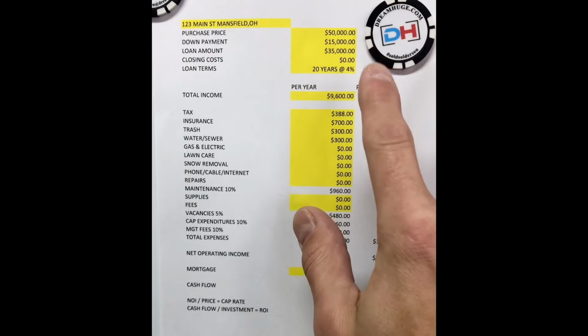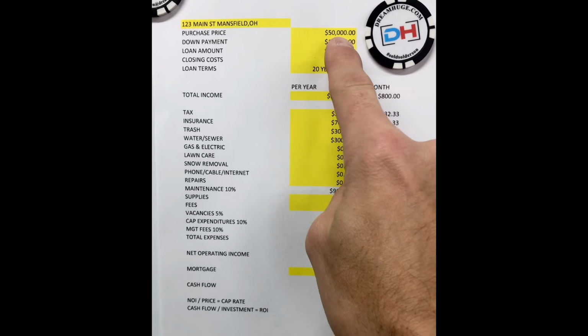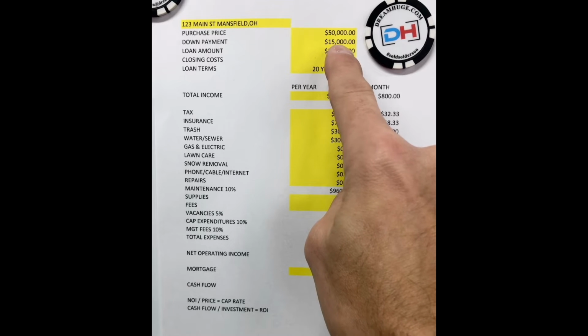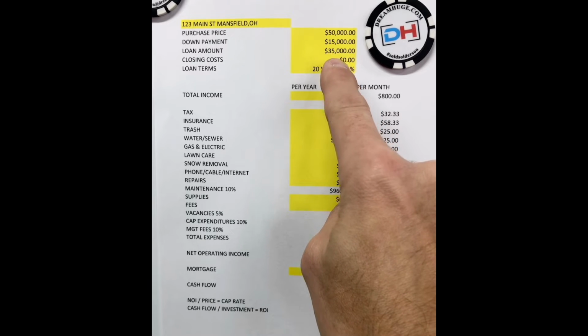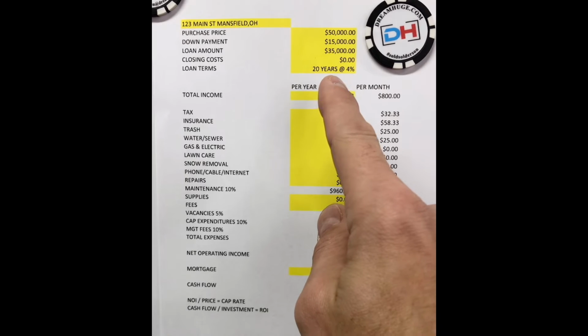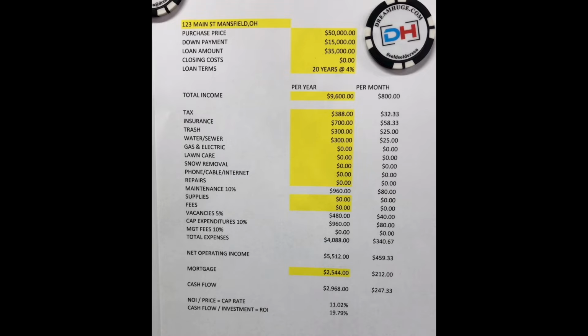We're buying a rental property in Mansfield, Ohio, a fictional rental property. $50,000 is the purchase price. We put 30% down, so we're in for $15,000. We have a mortgage amount of $35,000. Closing costs happen to be zero. The fine sellers have taken care of our closing costs for us, so that is good. The loan terms, let's figure on 20 years at 4%. Interest rate's going to be slightly higher with commercial, and you can figure on 20 to 25 years of a slightly shorter term as well.